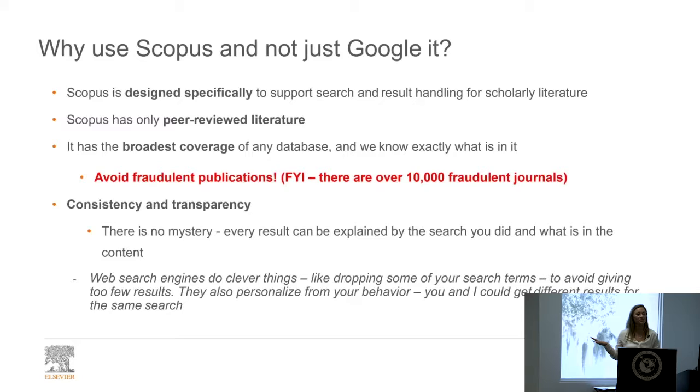Any questions on Google Scholar? Does everybody feel like they should stay away now?